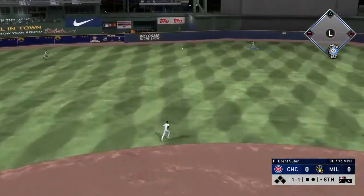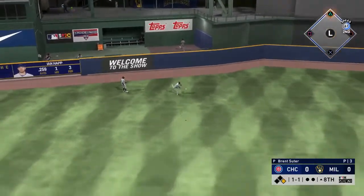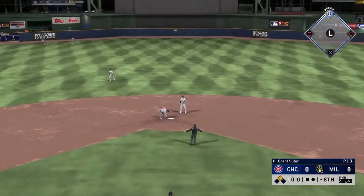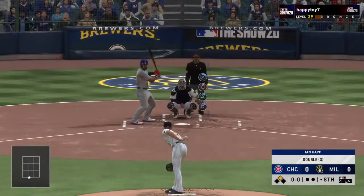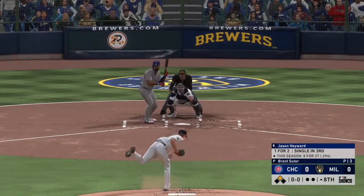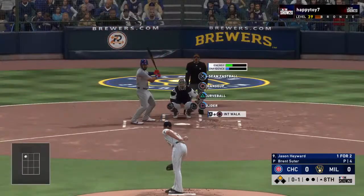Line toward the gap in left center. And there's your go-ahead base runner right away as this is down for extra bases. Not in time, and he's in there with a double. To the plate now, Jason Heyward. Now a bunt attempt here. He's working on a 1-for-2 game so far.